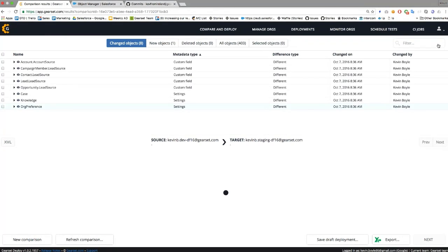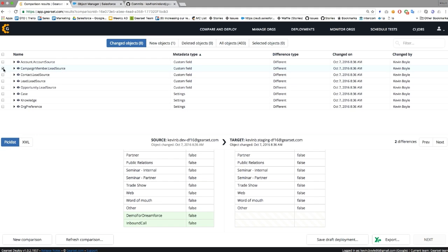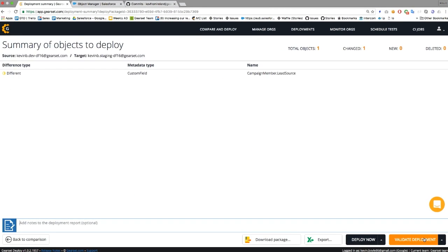Let's see if I'll just go through and do the deployment here. So if I want to do the deployment, I just select the changes I want to deploy, in this case this pick list, select next, at which point GearSet will do a bunch of analysis. This is where we're checking for those missing dependencies. We're checking for version mismatches between Salesforce environments, history tracking, multi-currency, really just trying to work out, will your deployment succeed? Now we're ready to go.